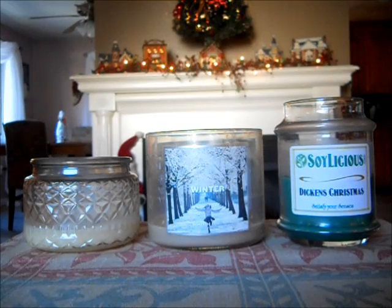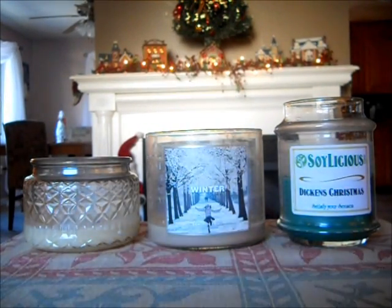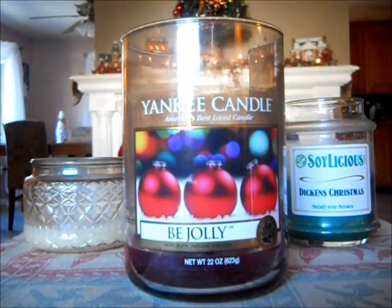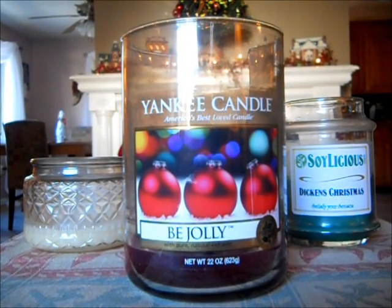This one is just absolutely amazing. Now I finished Be Jolly, and this is holly berry and pine. And the holly berry gives it that sweet note. That's why I really like it, because if it was pine, I couldn't stand it. It's not straight up strong pine at all. It's just a really nice sweet holly berry with a little bit of that piney note to it.